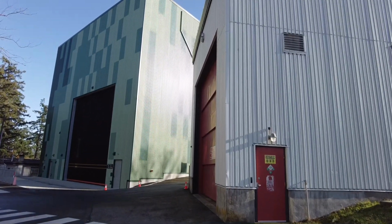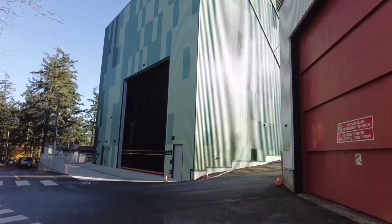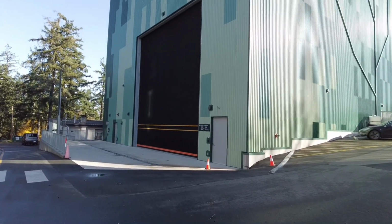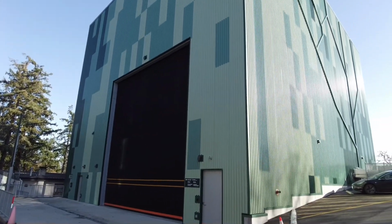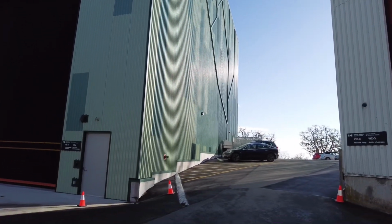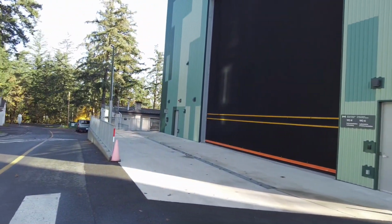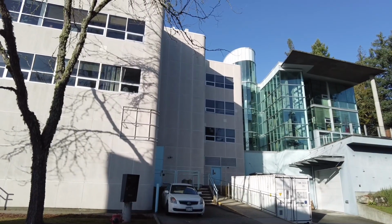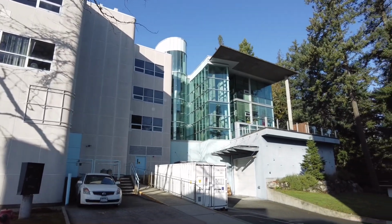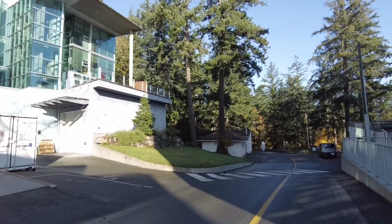Now, what have they got in this building that they need a door that big? Thing's huge. I come up to the yellow lines. I don't know. It's almost like a university up here. Great place to walk though.